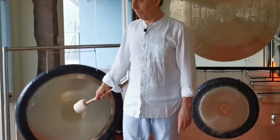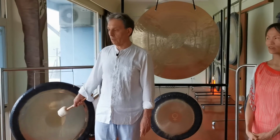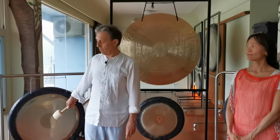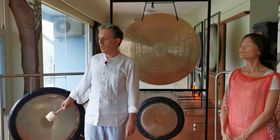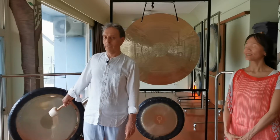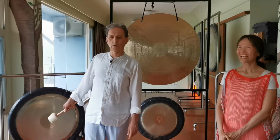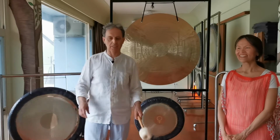This is a very unusual sounding symphonic gong. I've played many symphonic gongs. They're very popular choices of gongs, and this one is kind of unique. I've never really heard one with this sound characteristic. It's very unusual, and I was really surprised when we got it that it sounded so amazing and amazingly strange. We've had this for almost a year now, and it still surprises me every time I play it how strange it sounds.